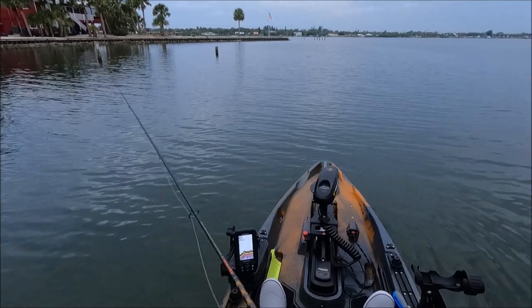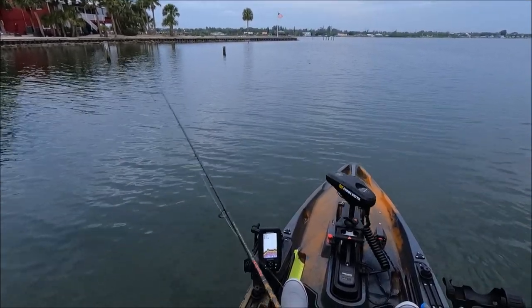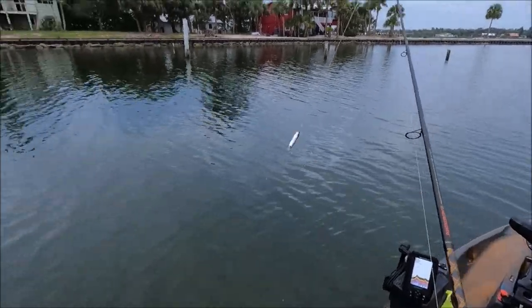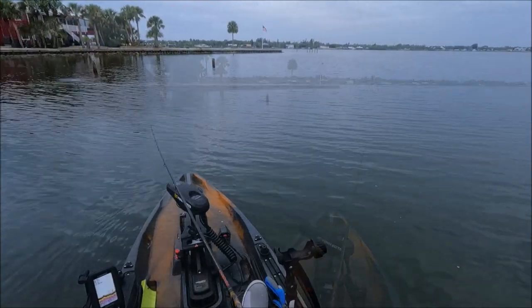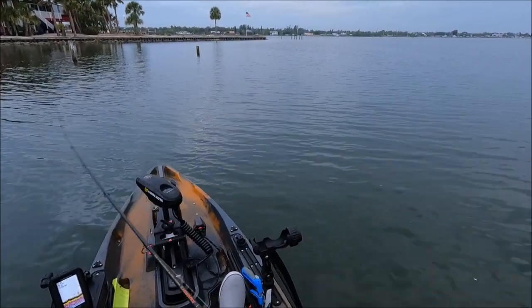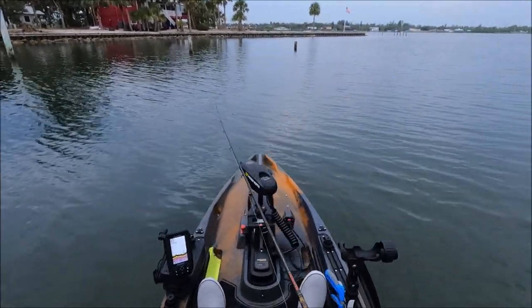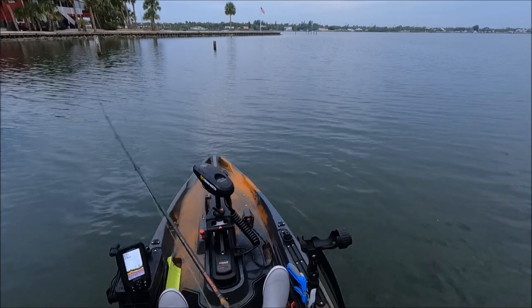Oh. That pulled drag. Oh yeah, that was a good one. That's the trout zone. That's the trout zone. Yes, yes it is. Oh, that was a good bite. It actually pulled drag. Let's see. Third time is a charm. Come on. Come on. Come on. Right there.